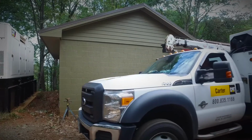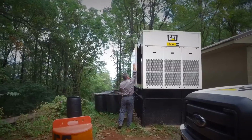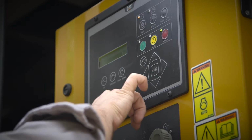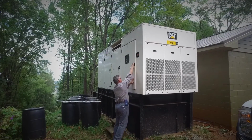We engaged Carter Power Services in the maintenance of all of our generators, not only just the Caterpillar ones. And an ongoing part of the maintenance of the generator is quarterly preventative maintenance contract. And we come out quarterly and run the generator, test the generator, oil sampling, coolant sampling, and the such.